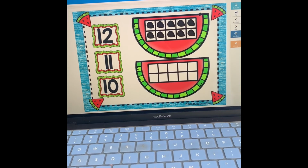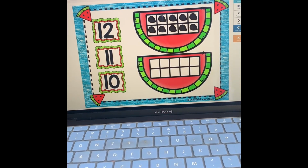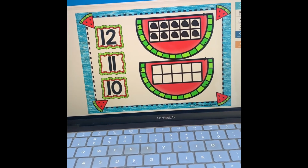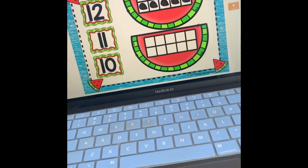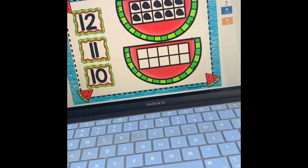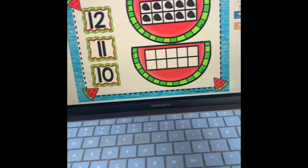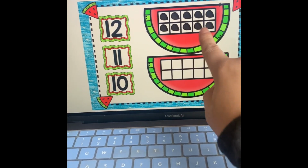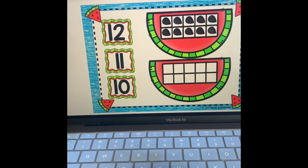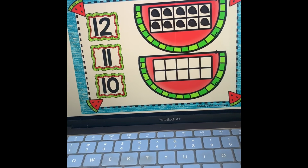Okay guys, for your task today, I have 2 more sets of boom cards. These are math boom cards. I hope that you guys are really enjoying these. I think that they're a fun way to review. But in the first set of boom cards, what you are doing is you are counting the seeds in the 10 frame, and then you're clicking on the number that matches. So these are numbers 10 through 20.